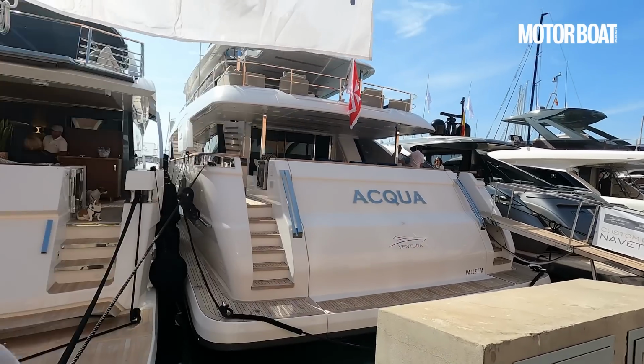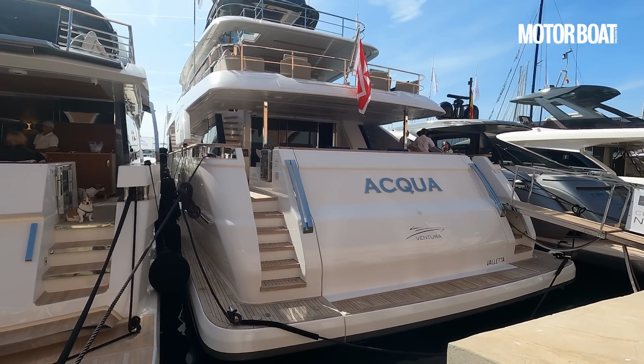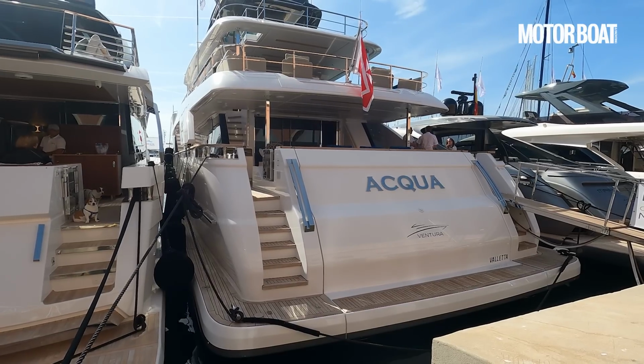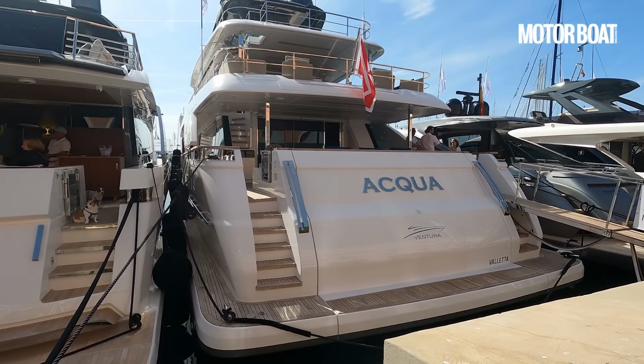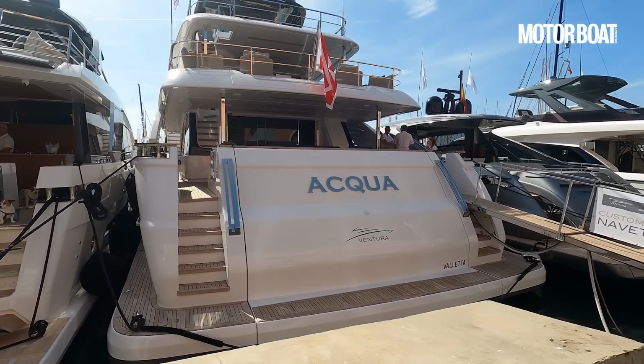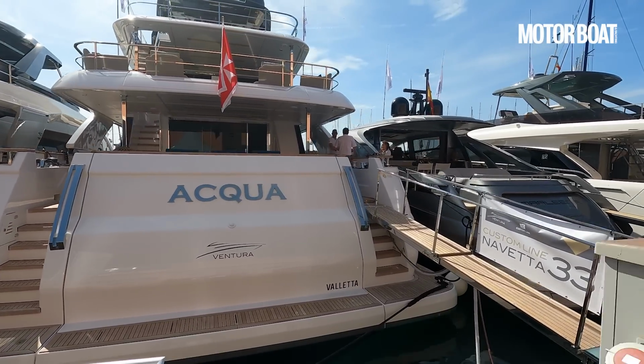Welcome to the Palma International Boat Show, where we have got an opportunity to look round one of the largest production-built boats at the show. This is the Custom Line Navetta 33, and we've got a chance to look round the whole boat, top to bottom, crew quarters, guest quarters, engine room, absolutely everything. So really rare opportunity to see what a proper super yacht like this is all about.